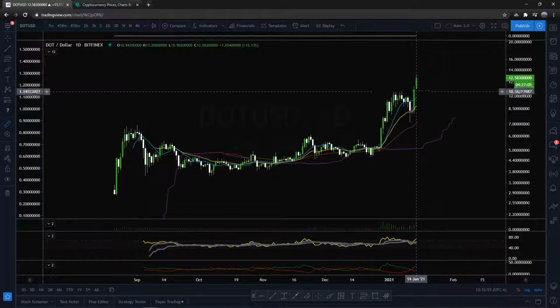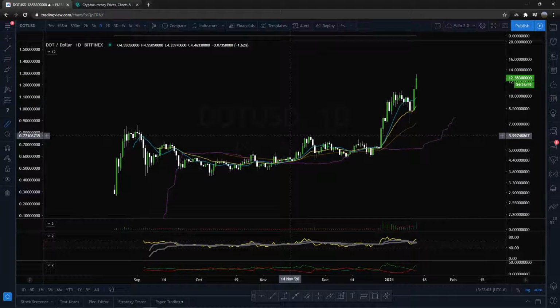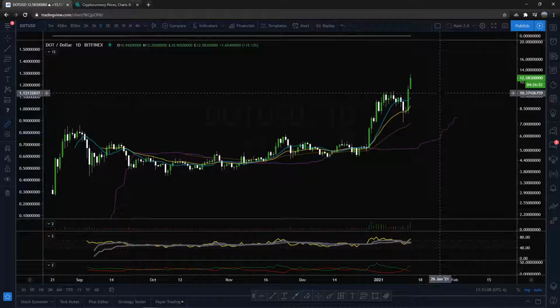So above this previous close here, 10, 11 bucks, like the 10 handle, as long as we stay above the 10 handle, this is still bullish. And this is a blue sky type breakout. It's bullish until it isn't. And it's really that simple.